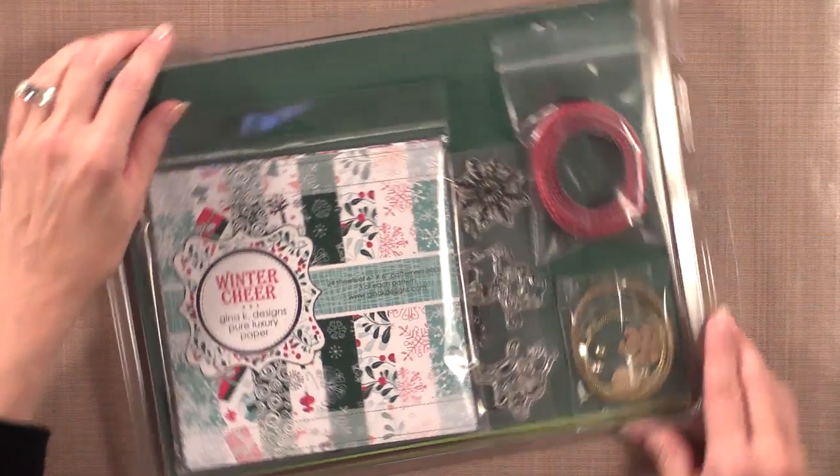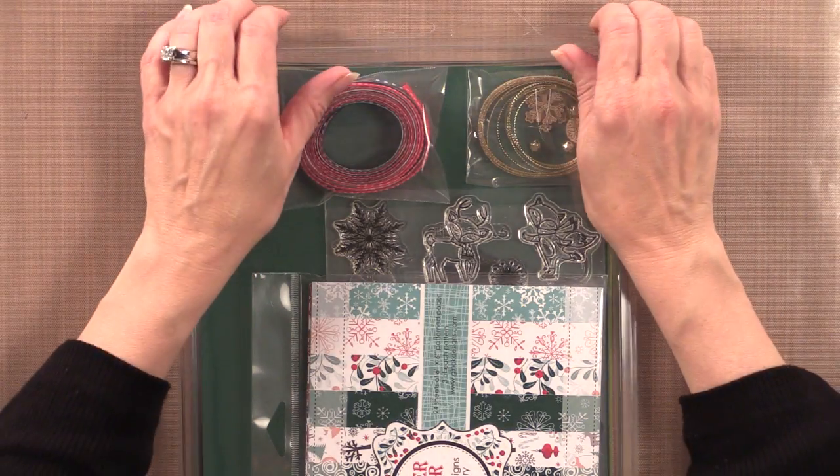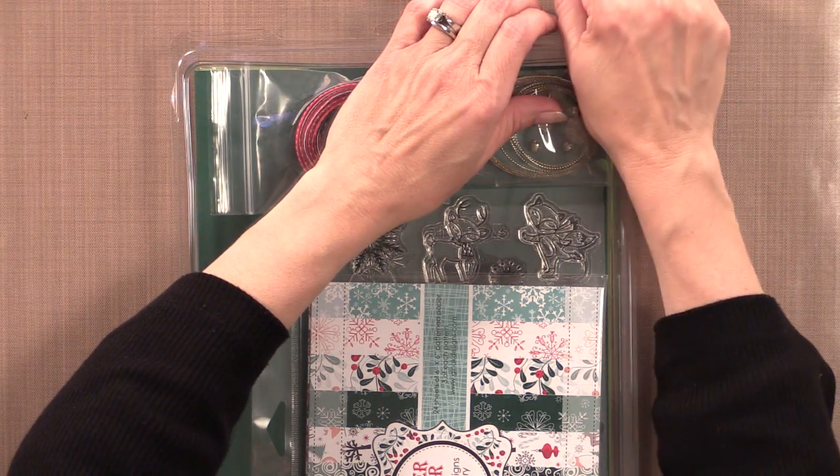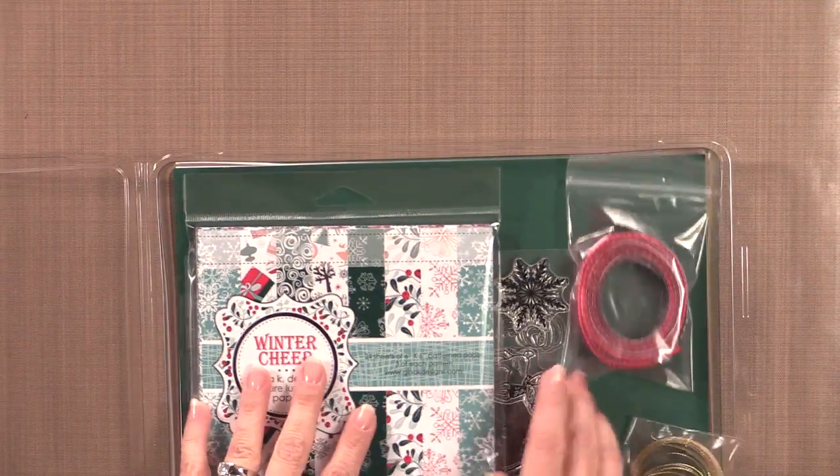I'm so excited to share the new Stamp TV kit, Winter Cheer. This kit is full of beautiful cardstock, patterned paper, ribbon, and embellishments that will help you create beautiful cards throughout the holiday season and beyond. Let me show you what's inside this kit. First, just like all of our kits, it comes in this convenient plastic storage box, so you can keep all the components together and stamp along with me weekly in our Stamp TV videos.